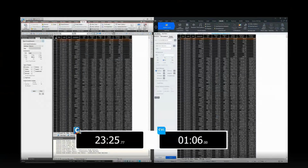You have a program that is very powerful because it can handle different types of bridges and analysis, and also a post-processing mode that will allow you to quickly extract the information.